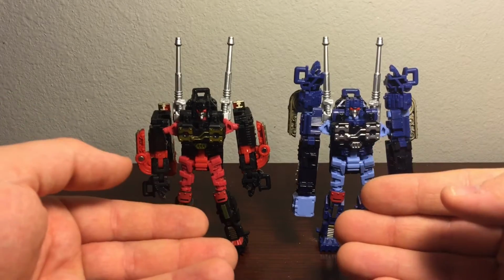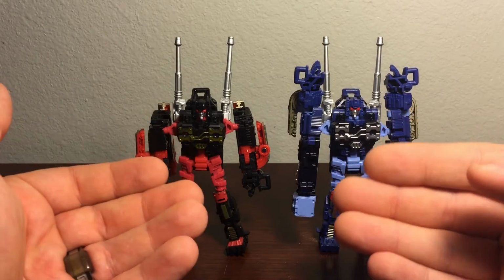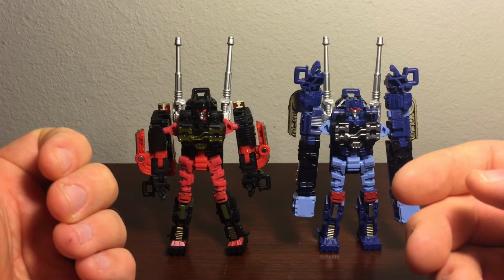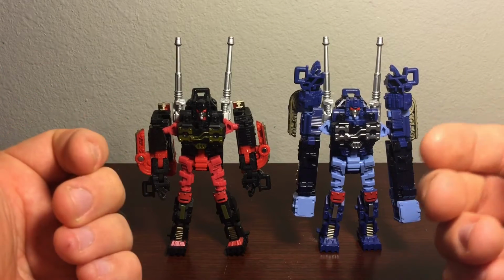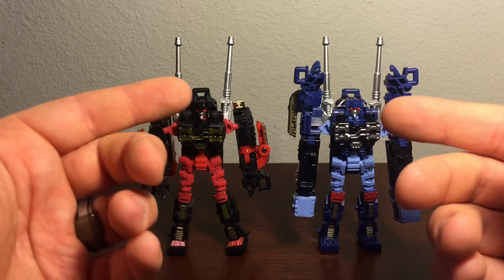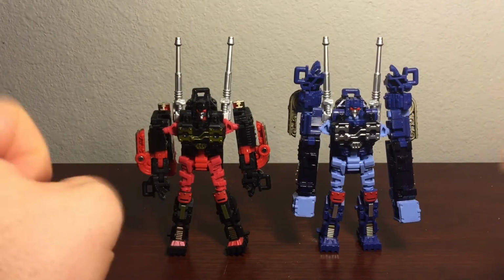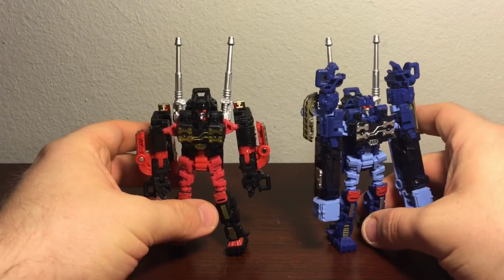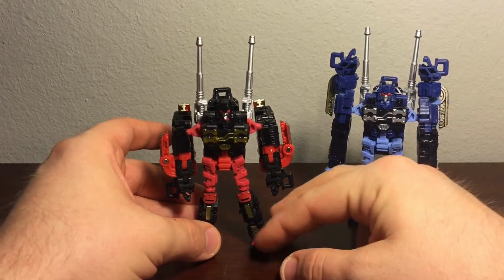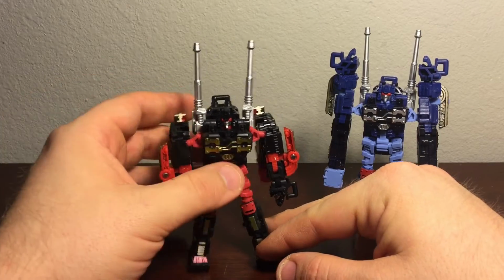Now, I never read the comics. I'm familiar with the cartoon, so just from the cartoon, I'm familiar with this as Rumble and this as Frenzy. But from what I know of the toy line, it's the other way around. Matter of fact, I believe the Japanese actually corrected that issue, with this being Frenzy and this being Rumble. But anyway, I digress. Both of these are more or less modern takes on the original Rumble and Frenzy characters.